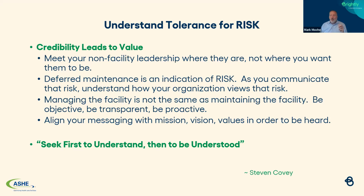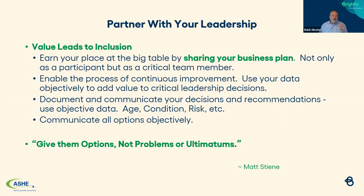Seek first to understand, then to be understood. Ask your CFO, what type of information would be helpful for you to make better decisions? And then do everything you can to build that information and present it to them in a way that they can easily understand. Take them on a tour of your facility. Show them what a chiller is and what it does. Show them how difficult it is to get cold, air-conditioned air in a patient room on a hot summer day. Look for any way you can to engage that leadership.